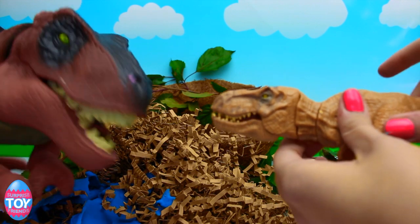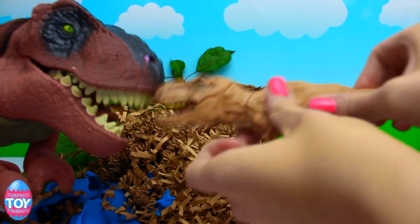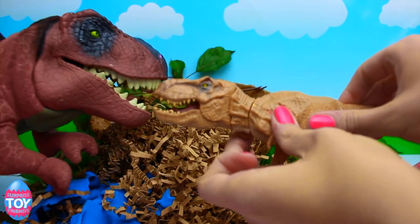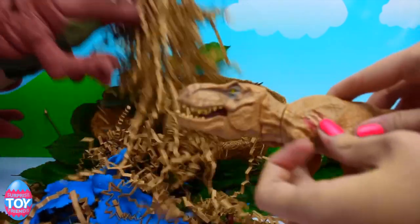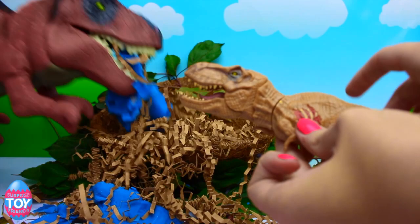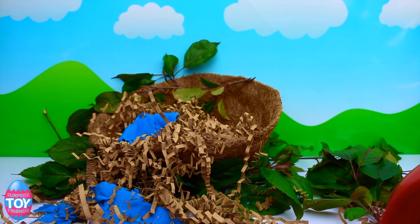Oh no! Here comes Rex! Fight back! Baby T-Rex, fight back! Oh no, he's eaten him!